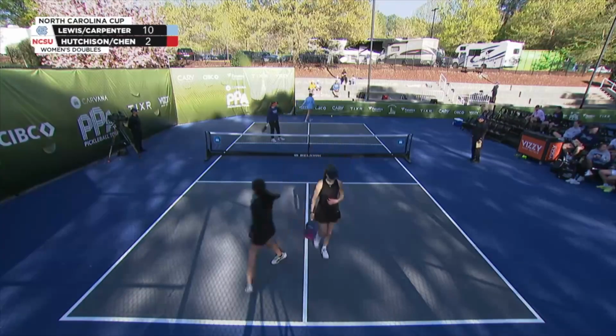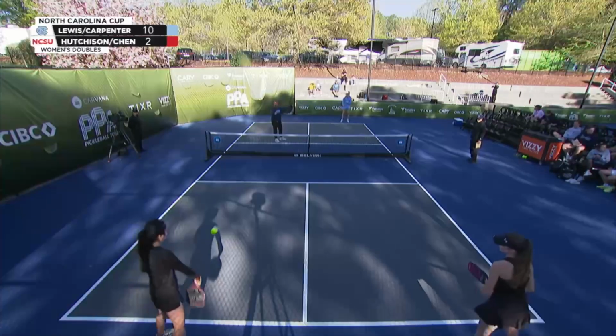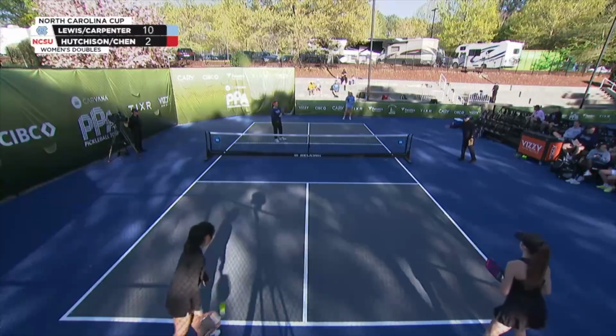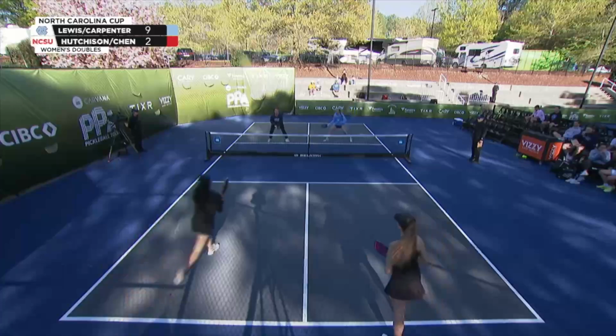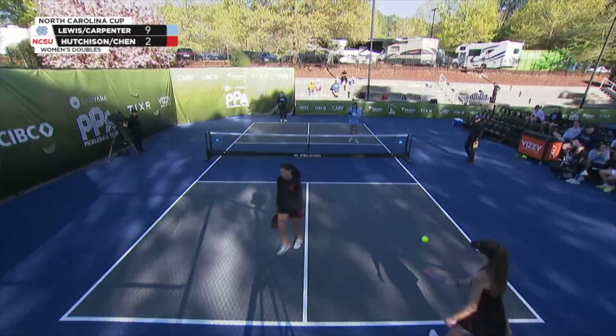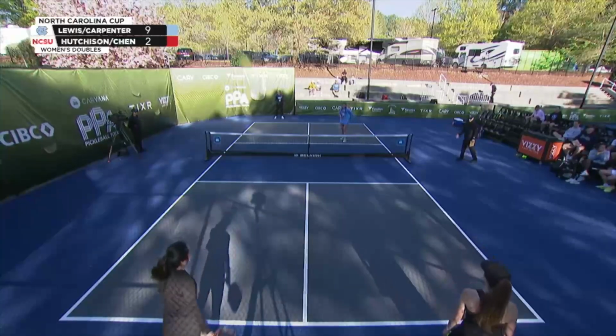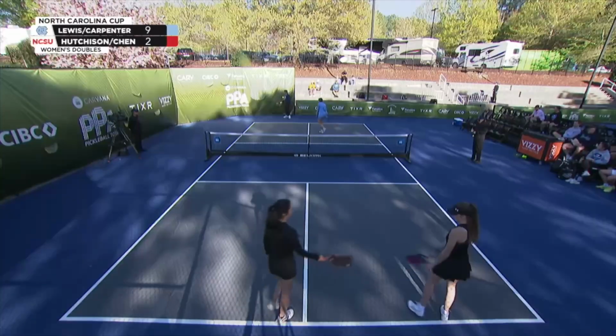Nice crash off her own drive. Vivian with a great backhand put away. 2-9-1. Second serve. 2-9-2. Side out.